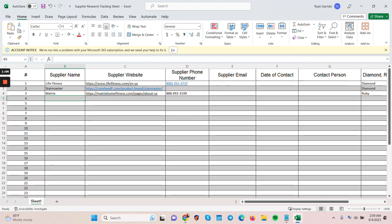The phone number is good if you can have it, but if you have the link to the website, you can get that easily. What we want is probably 15 to 20 different possible manufacturers that we could work with. And be broad. Let's say they sell some expensive treadmills, but also some cheaper treadmills. Just throw them on there. Right now, we're casting a wide net.